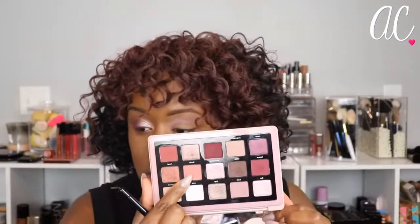Okay, and then I'm gonna take, let's go with Go Go. This is the other shade I was gonna use. This one is a nice transition. This is a pinky toned one.